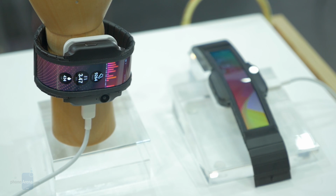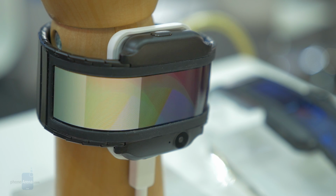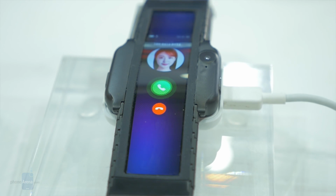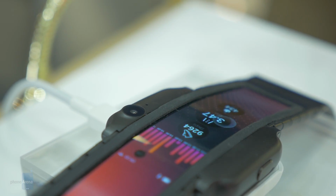The Nubia Wear, a phone that you wear on your wrist. Hello guys, I am Vic with PhoneArena, and the Nubia Alpha has a vivid OLED screen that wraps around your wrist, and it has an eSIM so it can take and make calls. It has a custom interface and it even has a front camera for video calls.